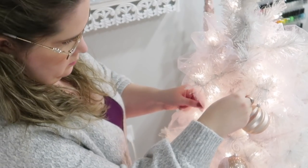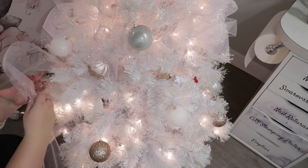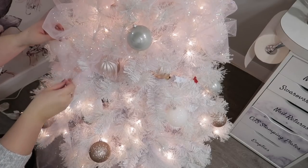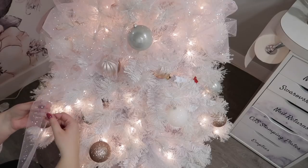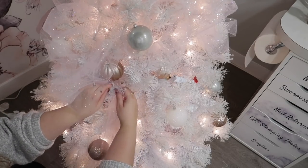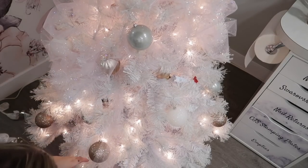I think I still prefer to use the mesh garland that I did in last year's video as well as my personal tree, but I don't know, I'm torn because I do like how soft the tulle made this tree look. I think that maybe next year I would just use a brighter color and that would look a little bit better. If I could find rose gold, I would be all over it because I think that would look really cool too.